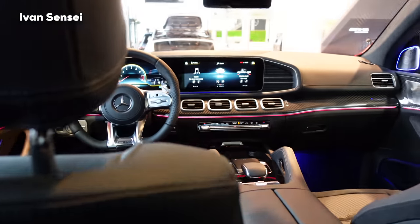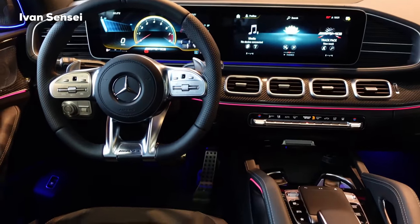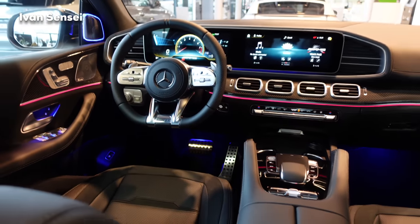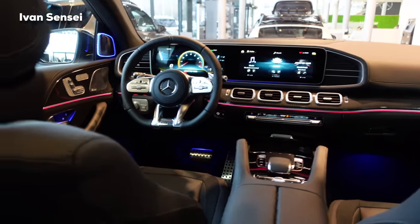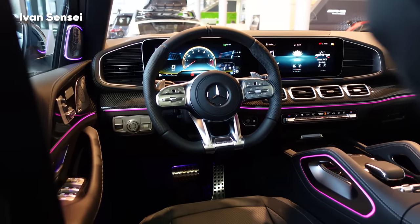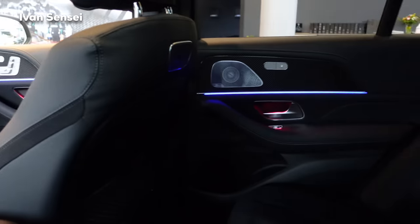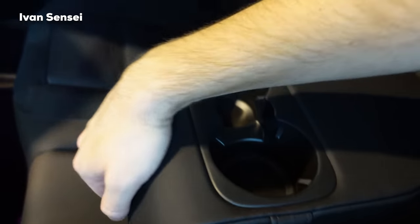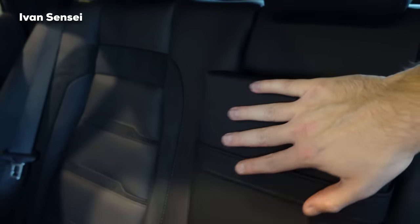So we have soft close here also at the rear. And here you can see how the front looks from the rear. So you have a better perspective here. And it looks really, really exclusive in this car. Ambient lighting is present also at the rear and in the feet area as well. So here in the rear we have two cup holders, and this is an armrest which you can extend.